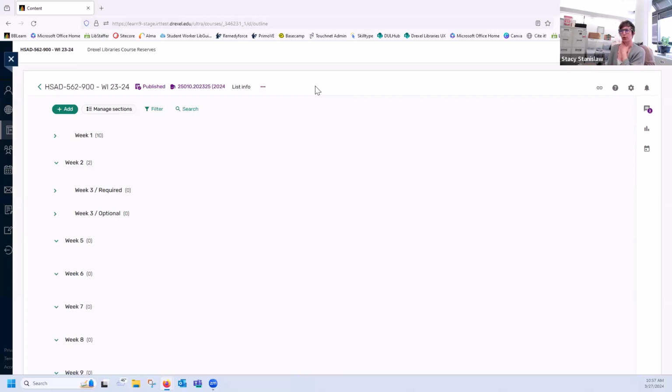Does this list transport over from the current shell to a new BB shell the next time it is taught? Can it be exported to a different course? Good question. The answer right now is no. At least for this term, the system will work the same way that Aries did. If you want to copy this list into a new term, you go into the new course shell for the next term, create the link to Leganto, and then on the first page, you click copy a course, and choose the course that you want.